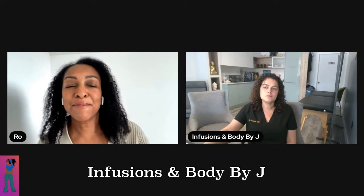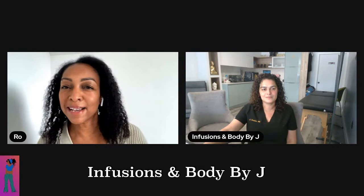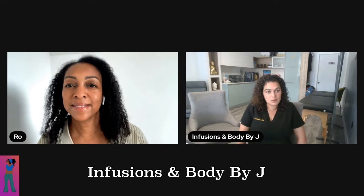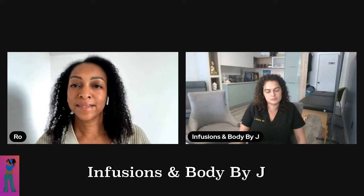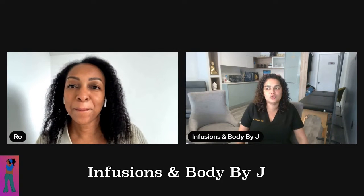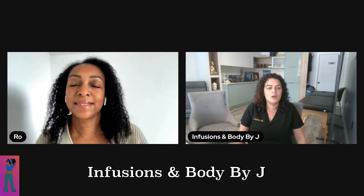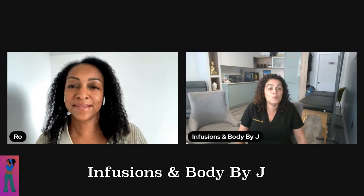So the IV hydration. I'm not really that familiar with it. Is it a new thing or has it been around for a while? IV hydration has been around for a little while. Originally, it was primarily only available to actors and high-end individuals. Shortly after COVID began was when IV hydration peaked a little bit. Everyone was home, everyone was looking for more of a mobile option where people can come to them and offer these services.